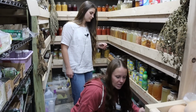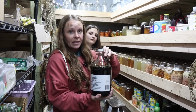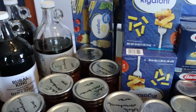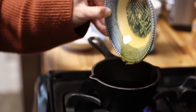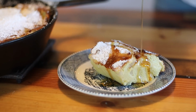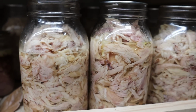I get so many questions about this, you guys, but we get these big jugs from our local Rural King, and this is $20 for this much syrup at Rural King. It's a great price. It's pure maple syrup, not table syrup, and we bake with this all the time. We use this so much. We love breakfast for dinner and different things, so it's a lot of stuff. And then we already covered the chicken and stuff down here.